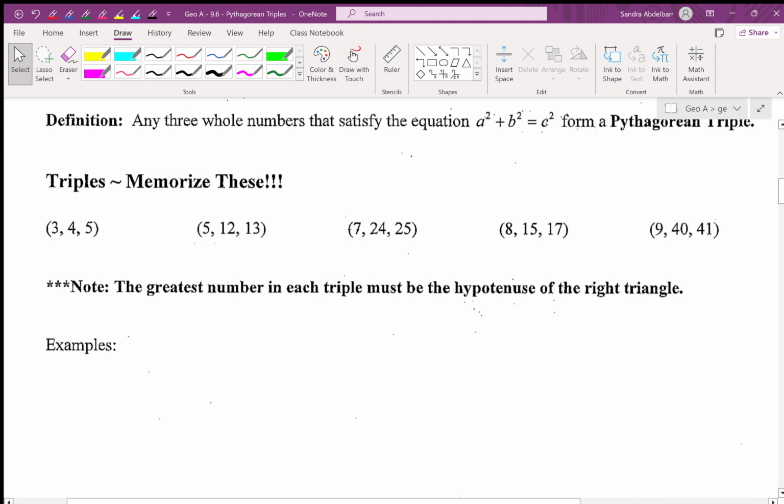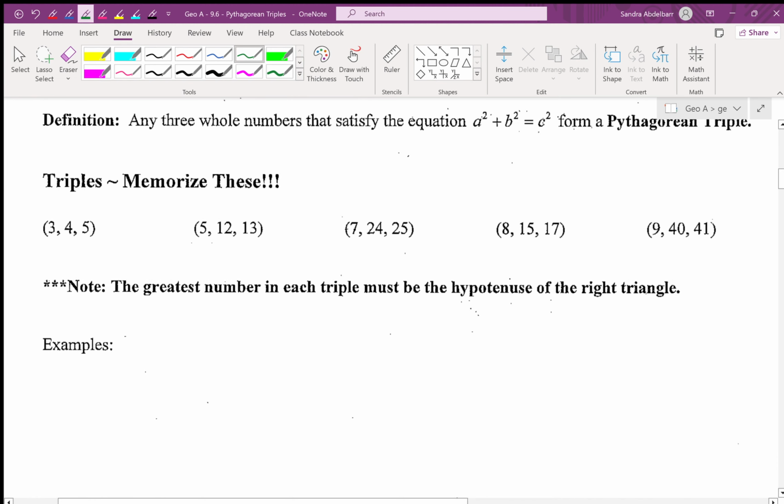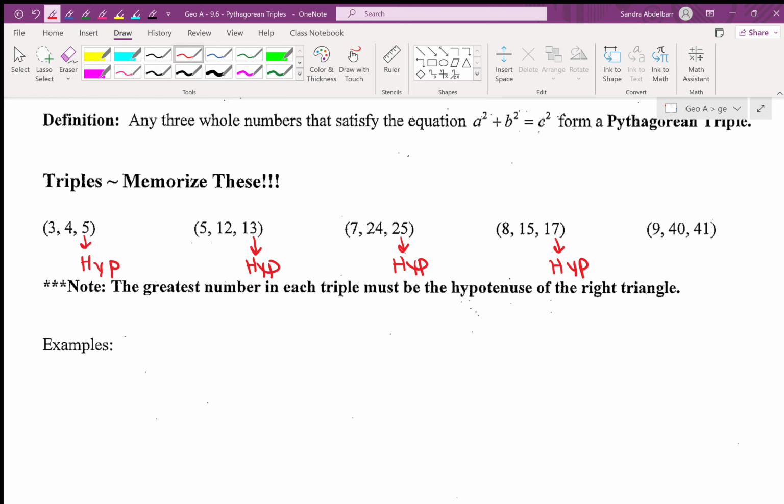These are the triples I want you to memorize. Now, in every single one of these, the last one is the hypotenuse. So if one leg is 3, one leg is 4, the hypotenuse is 5. If one leg is 5, one leg is 12, the hypotenuse has to be 13. 7, 24, which one's the hypotenuse? 25. 8, 15, 17, which one's the hypotenuse? 17. 9, 40, 41, which one's the hypotenuse? 41.